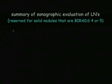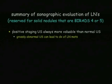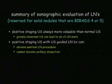So in summary, we evaluate the lymph nodes fairly aggressively in any patient with a BI-RADS 4 or 5 lesion in whom we're going to do a minimally invasive biopsy. If a lymph node is positive, we biopsy it and confirm that it's present or that it's negative. But remember that a positive staging ultrasound is always more valuable than a negative. A grossly distended abnormal lymph node that ultrasound leads to biopsy of can avoid a sentinel node procedure, but it can't obviate an axillary dissection.